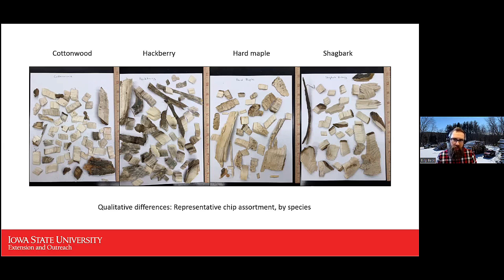So if you want to make a consistent size with these species, you really have to manipulate the speed at which you feed this wood into the chipper to get a consistent chip size. But I thought this was a really cool visual. We quantified this as well in several different ways, but this is a neat visual to show that wood is different. It chips up very, very differently, different species. So something to think about, especially with hydraulic retention time in the bioreactors.